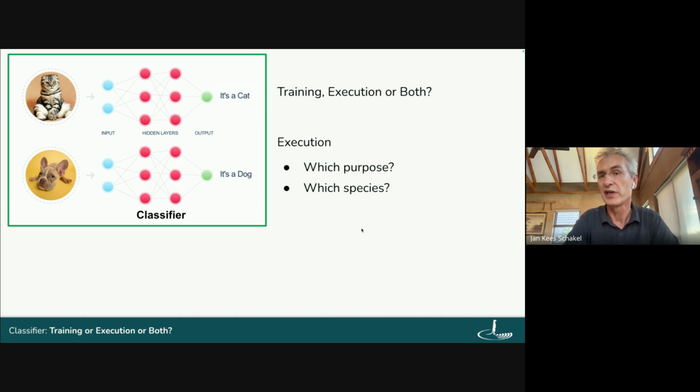Sometimes you want to do both, because there are species that maybe are not well recognized, but you quite often see them. And if you then can tag them and create a subset of images that can be used for training later by maybe another expert, then your execution will improve over time.